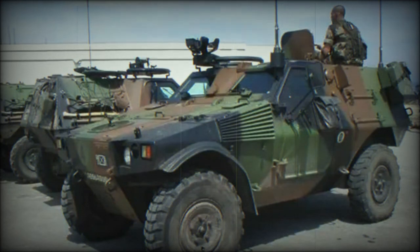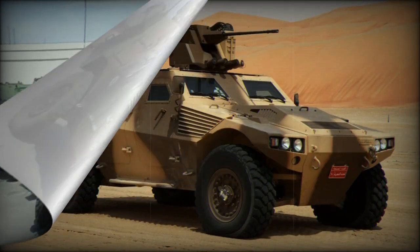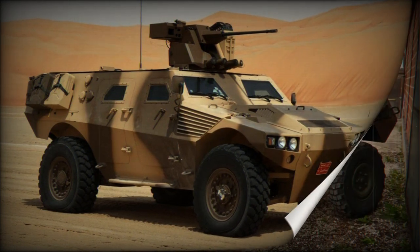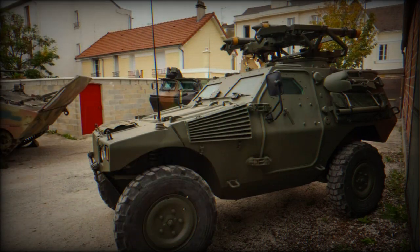The first prototype of the VBR was fitted with a remotely controlled weapon station, armed with a 12.7mm machine gun. The Panhard VBR can be fitted with various other weapons, such as 40mm automatic grenade launcher, cannon, or anti-tank missiles.